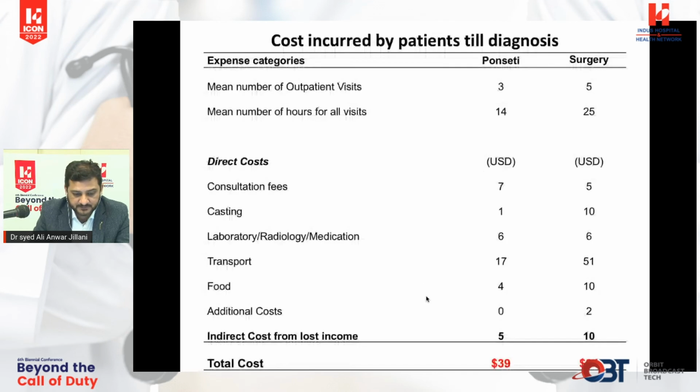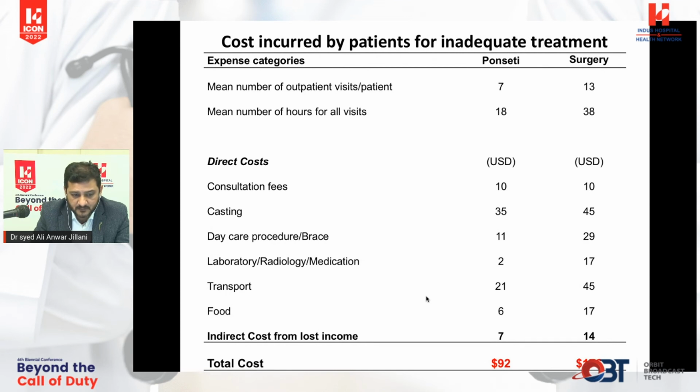So we come to the patient cost. In this chart, you can see the total cost incurred by the patient till they reached a diagnosis was $39 in the Ponseti group and $94 in the surgical group, because of the number of visits, the transport charges, and also because they had to undergo various multiple other investigations that are essentially not required in the Ponseti method of treatment. The cost already paid by the family before coming to Indus Hospital, that they had already spent for their treatment, was $92 in the Ponseti group and $176 in the surgical group. We were also enrolling patients who had had a Ponseti cast before they came to our hospital.